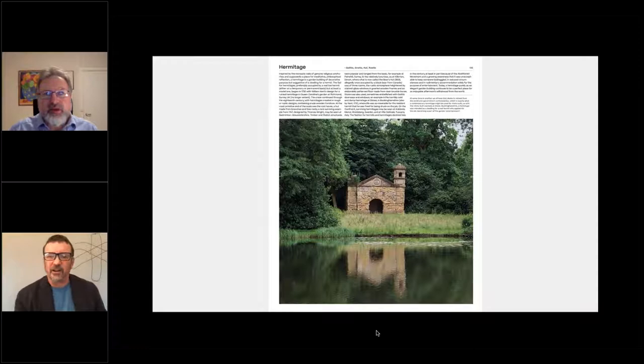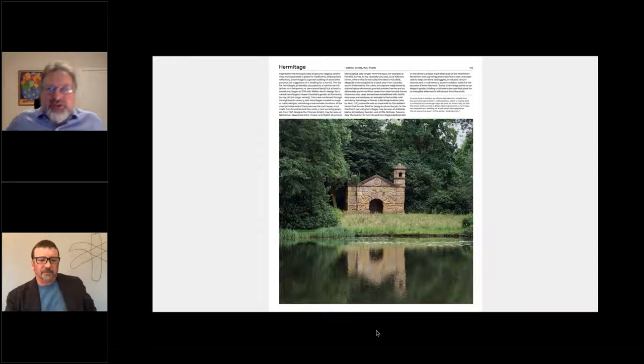Well, the hermitage was originally an idea where you had this garden building which was inhabited by a hermit. The idea of the religious person who secretes themselves away in personal study. It became a sort of fashion in the first half of the 18th century in the English landscape. The one here is from Stowe, a famous English landscape garden. And this one actually had a real hermit.